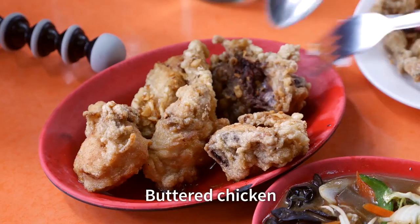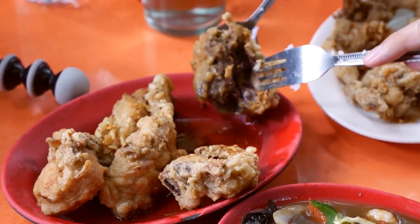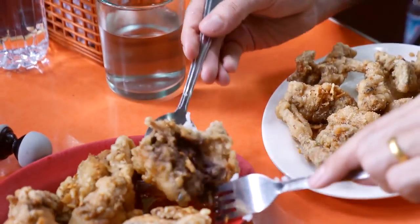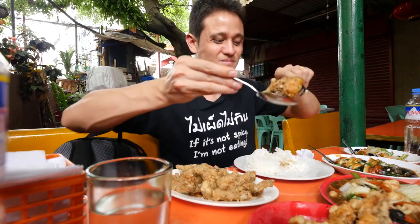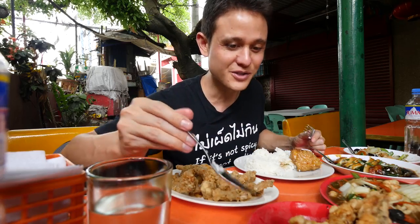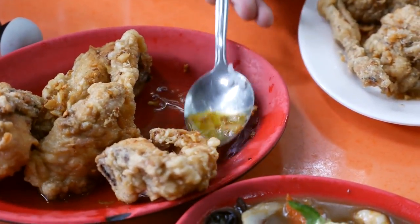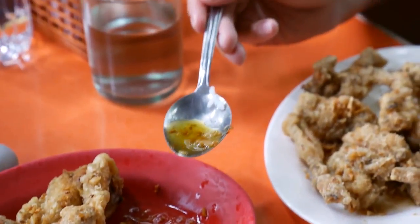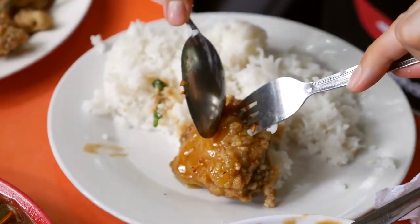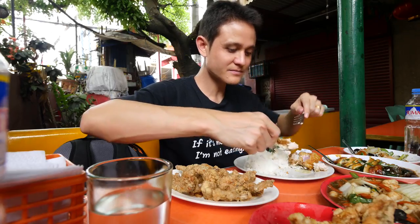One of their specialties here is the butter chicken. And, oh, is that butter on the bottom there? There's a little pool of something on the bottom there. And I can see garlic, and that must be the butter. Let me go in for a little bit more of that butter sauce. If I'm gonna eat butter chicken, I don't wanna skimp on that sauce. Oh yeah, that looks pretty buttery. And that appears to be garlic as well.